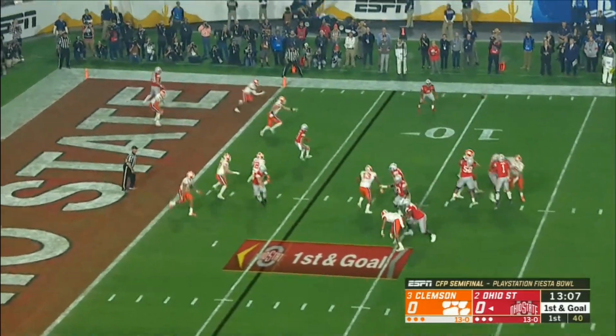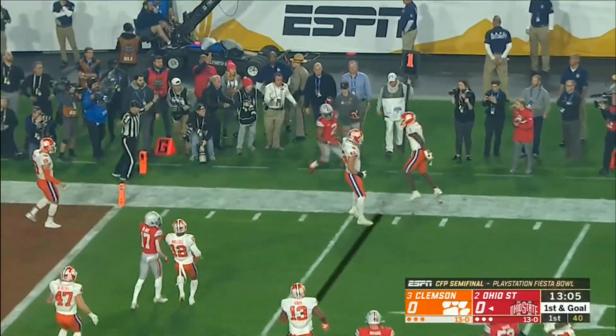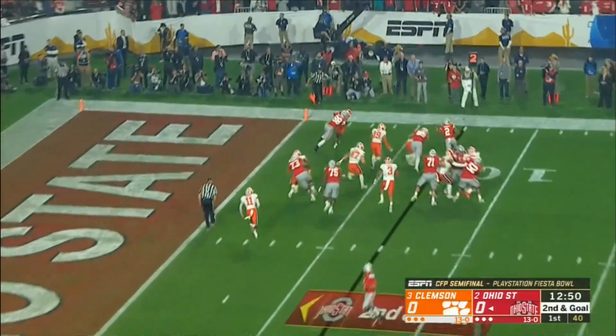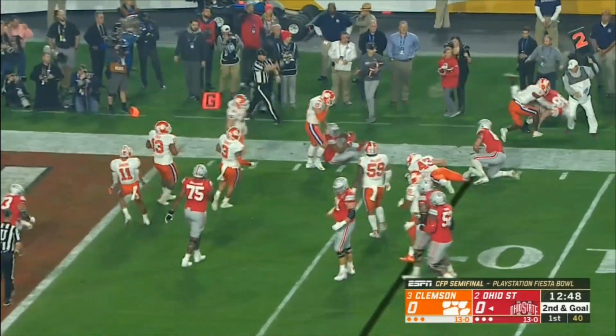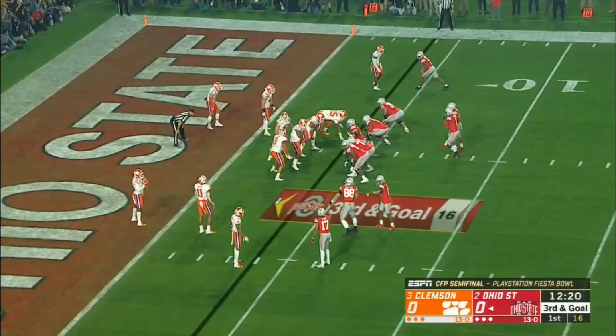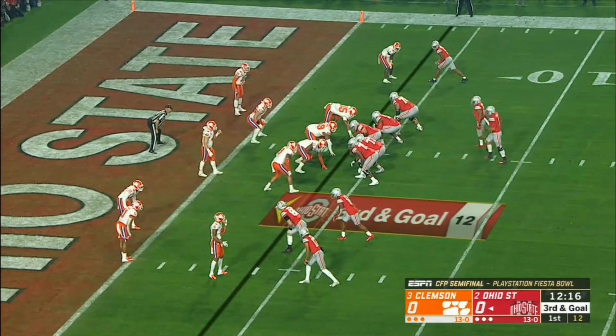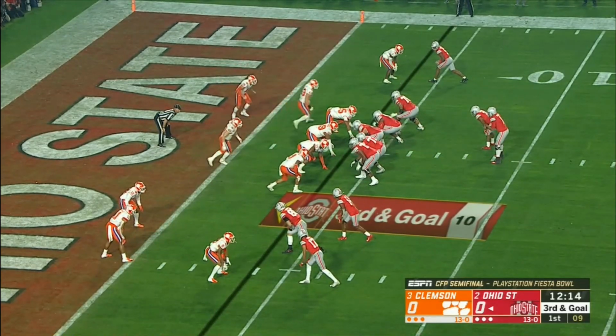Fields surveys, dumps it down to Dobbins, who makes the catch but runs out of offense. Dobbins slips down as he tries to make the cut at the 5-yard line. Pattern. Something the players will have to adjust to when they make those sharp cuts. Been a great drive, but this is a crucial moment early in the game.